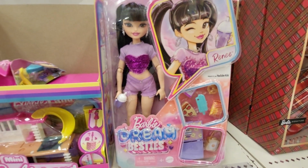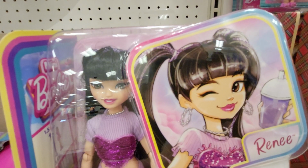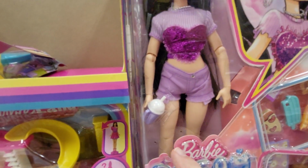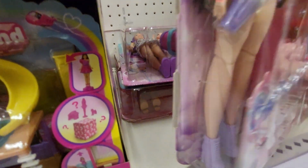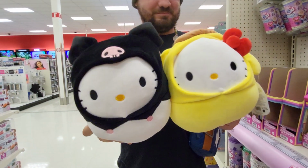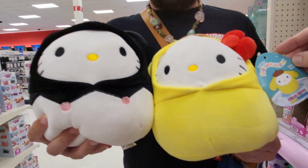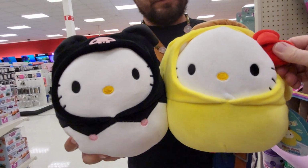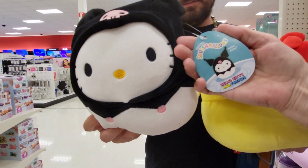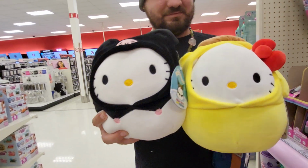So, this is Barbie Dream Besties? I had no idea. Wow. Barbie Dream Besties. She's completely posable at the knees. They got a new Barbie. What did you find? You got Kuromi and it says Hello Kitty Squishmallows. So it's My Melody and Kuromi. That is so cute. You found these squishies. Wow.